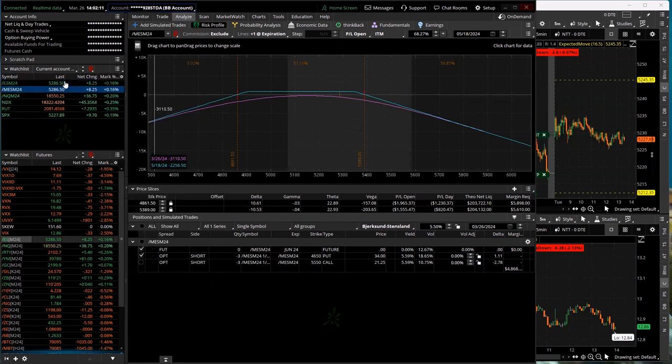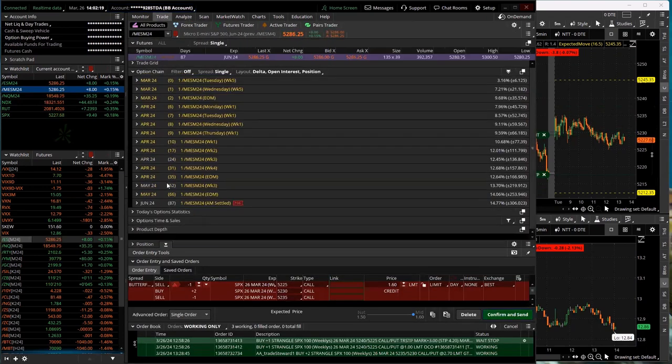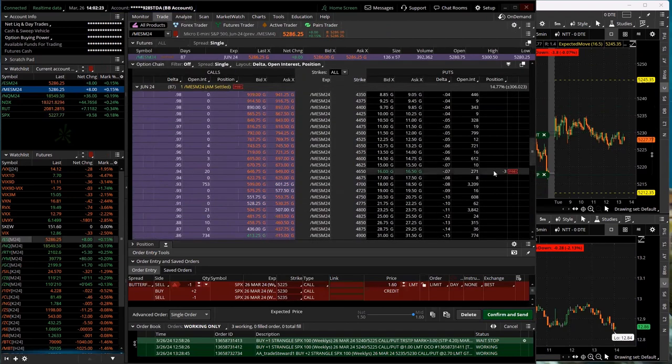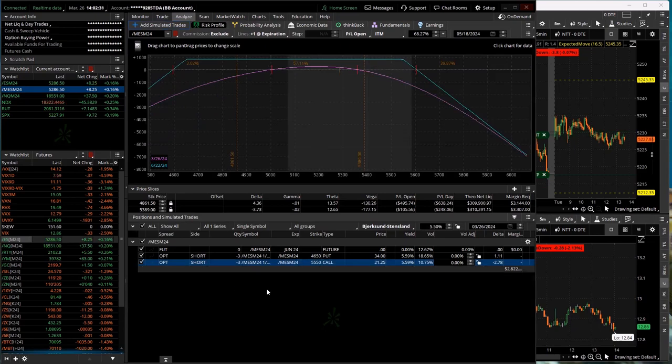Close to needing to roll puts up in our MES strangle. Got in at 87 on day one, got in at 34, just under 17. So I'm going to give it till tomorrow. If we hold around here and push up, I'll roll puts up there.